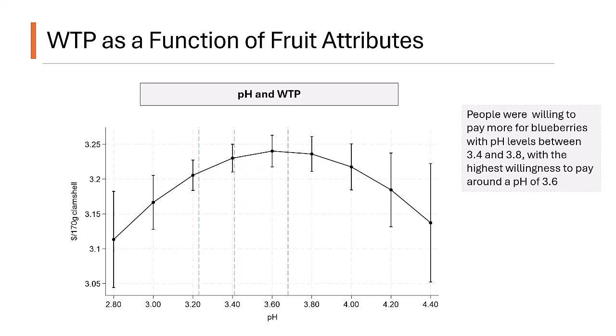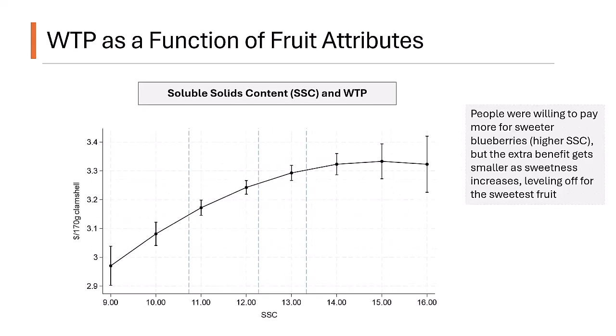So here we can see that pH is important. We see an increase in the price that consumers are willing to pay as pH increases, right? So that means that some acidity is important. However, we see that it starts to decline after a pH of around 3.6. So the highest value the consumers assign to blueberries is when it has a pH between 3.4 and 3.8. After that, when you see pH increasing, then we see a decline in the willingness to pay.